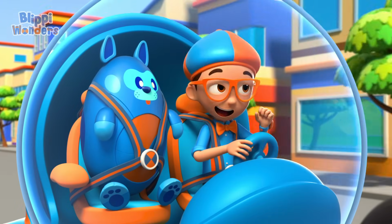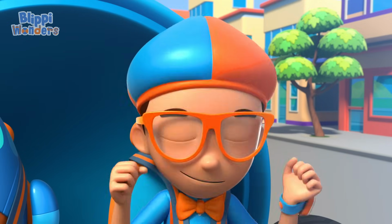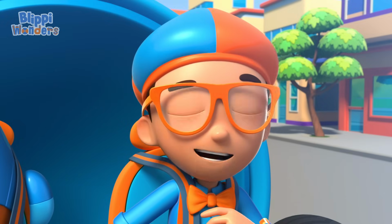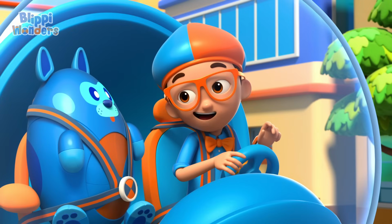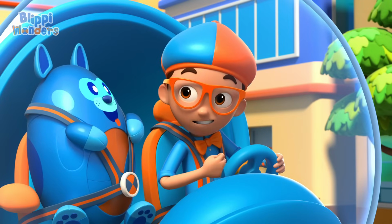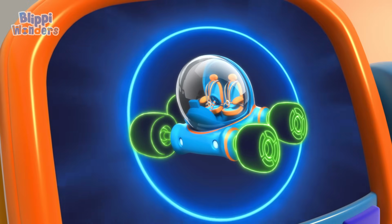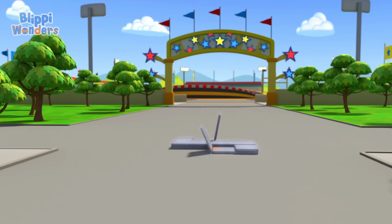What's making that sound? Oh, it's a race car. It's going so fast. You're right. The Blippi-mobile could never go that fast. I wonder, why are race cars so much faster than regular cars? Good idea, Debo. We can go to the racetrack and find out. I'm gonna need race car tires. Race car tires confirmed. Activate Blippi Station.